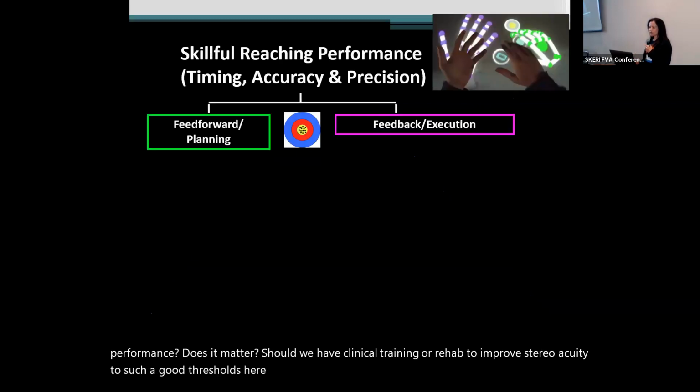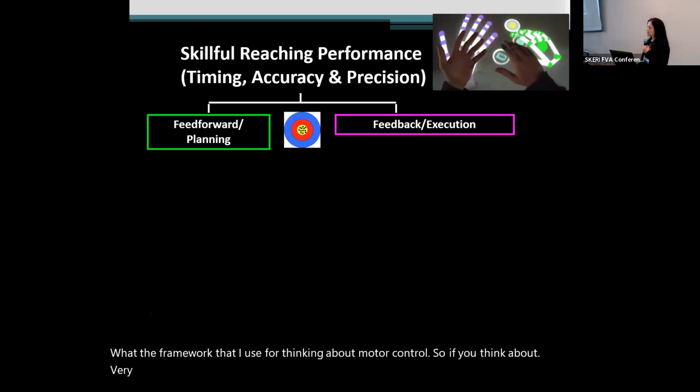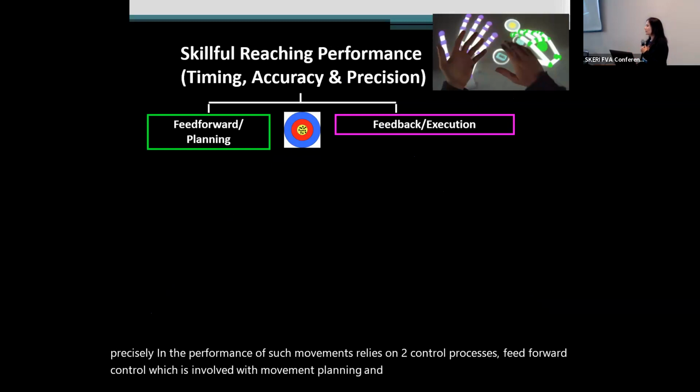All right, so I'll speak a little bit about the framework that I use for thinking about motor control. If you think about very skillful movements, these are movements that are usually performed fast, accurately, and precisely. And the performance of such movements relies on two control processes: feed-forward control, which is involved in movement planning, and feedback control involved in the execution of the movement.